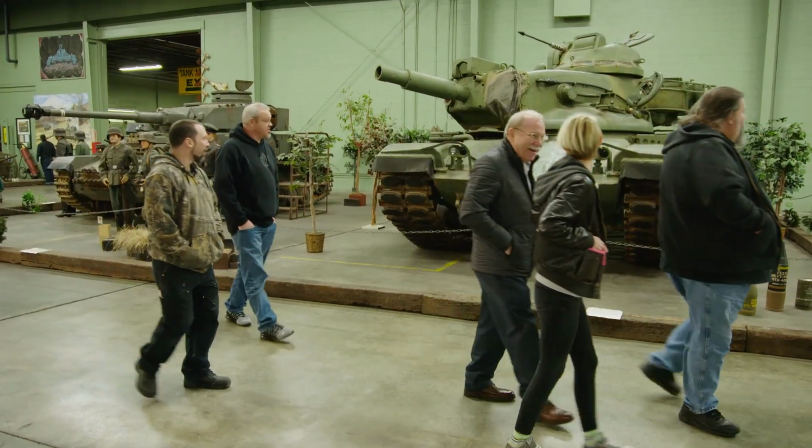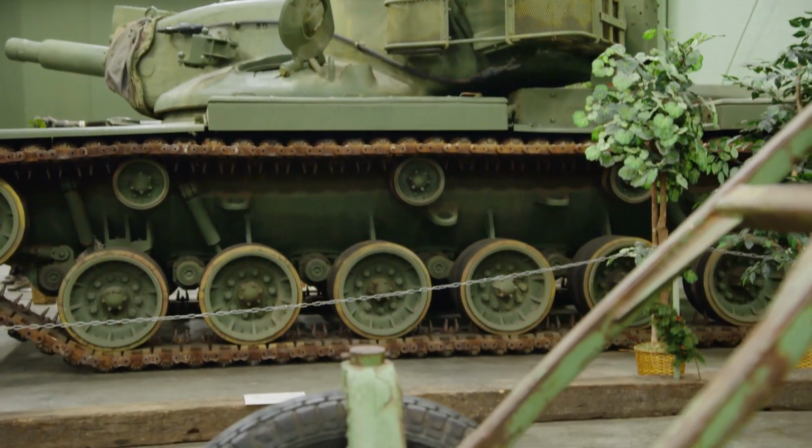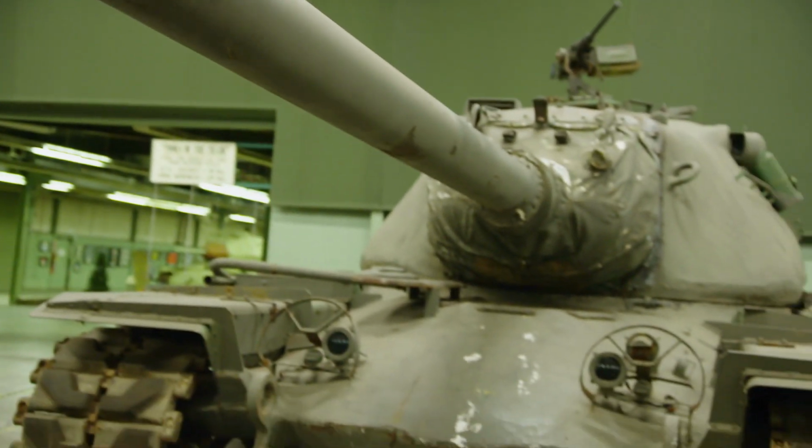This place is huge. Now, I'm a history buff and a veteran, so military museums are something I really enjoy. This place is pretty incredible, man. Everywhere you look, it's something new, something cool. Big horsepower, big, just big, man. Everything here is massive. It means business.